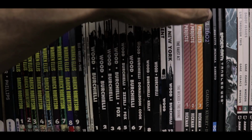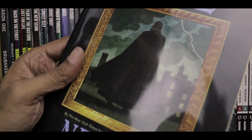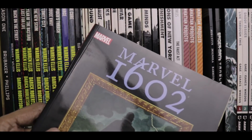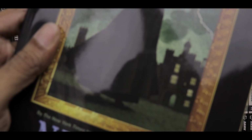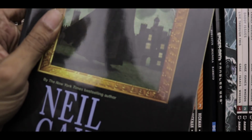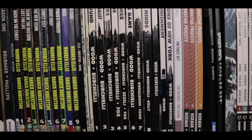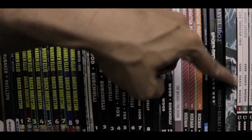Marvel 1602, a very interesting take on the Marvel Universe by Neil Gaiman. I think this might have been a better idea than the execution. The first couple of issues are a lot of fun to read, but after that it gets a little tiring. For me, at least. And then there's some Dark Horse, Angel and Faith.